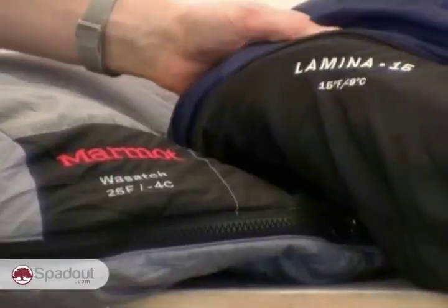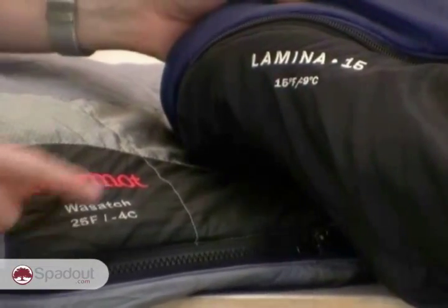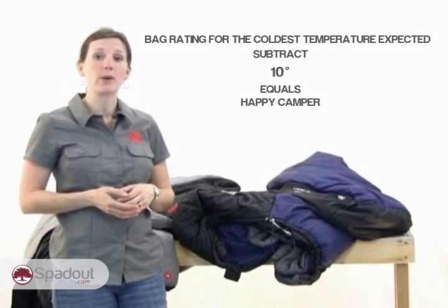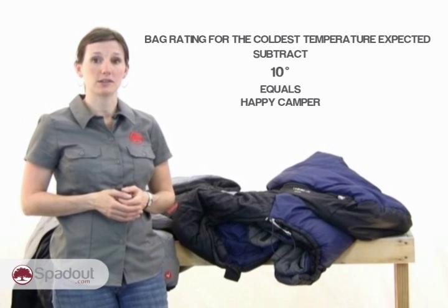To determine what type of sleeping bag will best meet your needs, it's good to start by picking a temperature rating. A sleeping bag's temperature, or comfort rating, is the lowest temperature at which that bag will keep the average sleeper warm. A good general rule is to choose a bag rated for the coldest temperature you expect to encounter and then subtract 10 degrees.